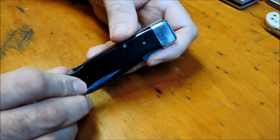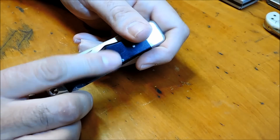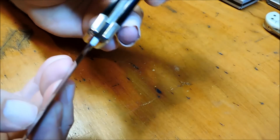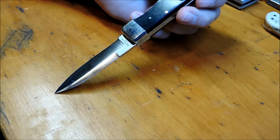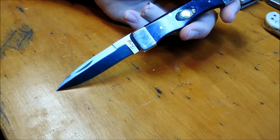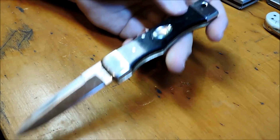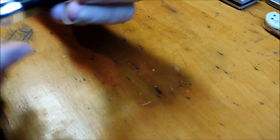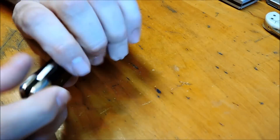Like the design on this. It's got an ebony wood handle, has an abalone insert there. Kind of looks like an eye. There's a nice swedge on there. It's like a folding boot knife, still a dagger type blade to it. I really like this knife. It's really cool. I've never seen another one like that.